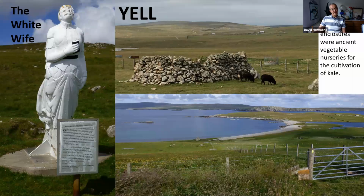And the white wife, which is a figurehead. So it's on the coast, and it represents a German cadet training ship, the Bohus, and it sank there in April 1924. It was a cadet training ship, and they lost 4 lives. And this was put there as a sort of a memory of that wreck.